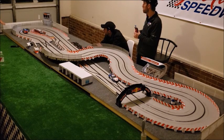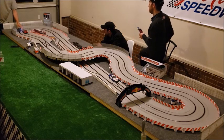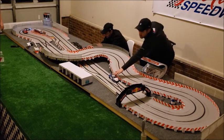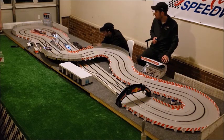Got a caution coming out. Some contact over in turn 5. Some trouble between 4-ship and the Cincy Vet. So 2 laps to go. Valvoline Vet leading the way with 18 laps. Cincy Vet in second place right now with 16 laps. And then 4-ship with 15.